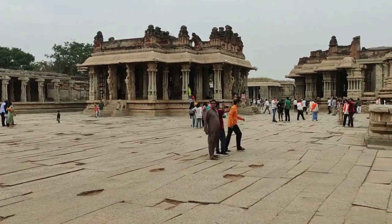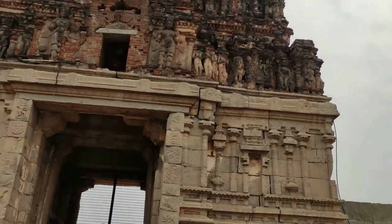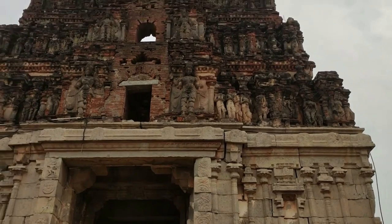Right one, left one, and front one, and behind there is one more at the back, and a beautiful stone chariot. They made a big fortification and three entrances. This is all built by Krishna Devaraya, who conquered Orissa. And this is the main entrance to the temple. This is fully original.